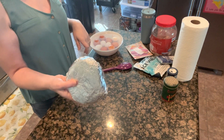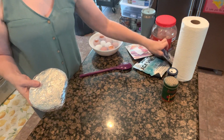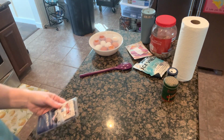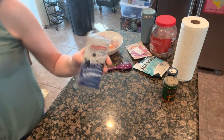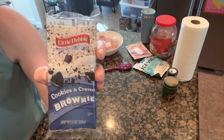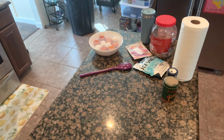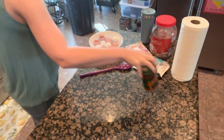These are homemade corn tortillas. They really need to be used today if we're going to use them. So I'll leave those out for whoever wants them as a snack. This is like a snack my mom brought my husband. She had never seen these before. I'd never seen them before. Little Debbie cookies and cream brownies. I'm just gonna stick that in the pantry. Daddy can get that whenever he wants it.